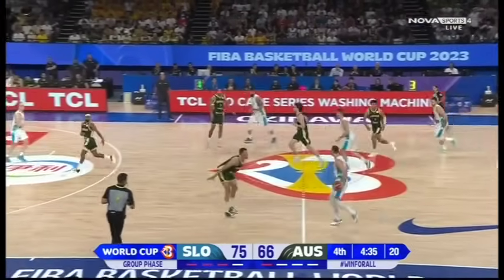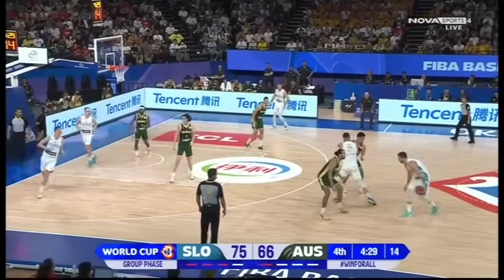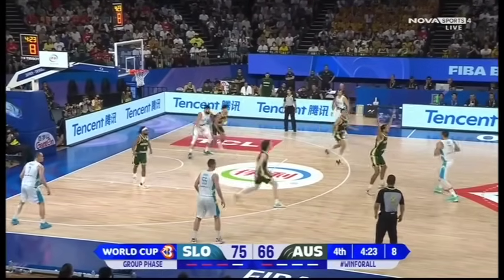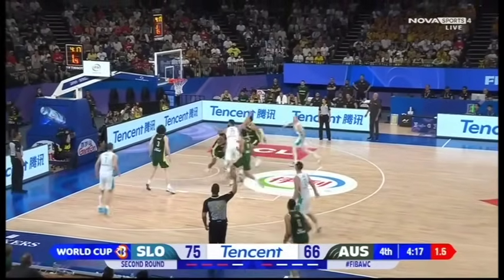Australia continued to switch ball screens, send a late double. Doncic continued to stay patient, giving the ball up one pass away to the wing and getting it back, and then making the defense have to work by continuing to make that late double rotation. And Slovenia ends up working the ball to the big, and then the big finds the weak side wing, who then knocks down a shot against the closeout.